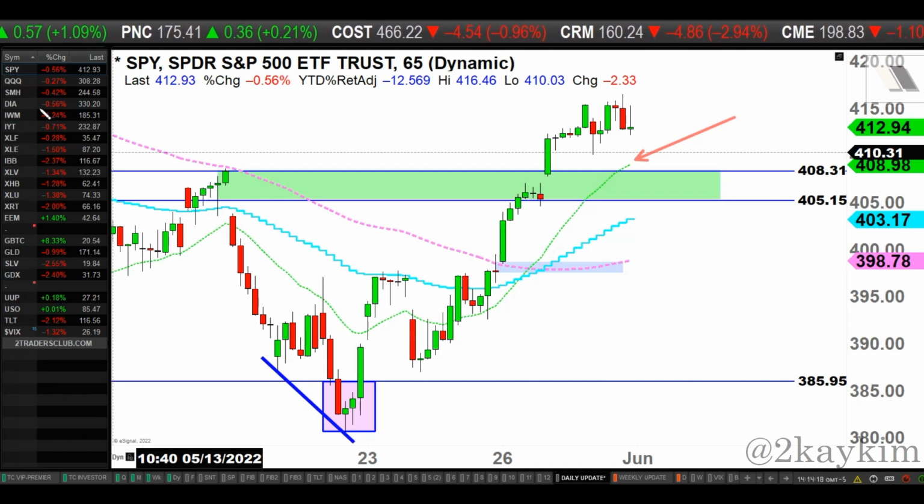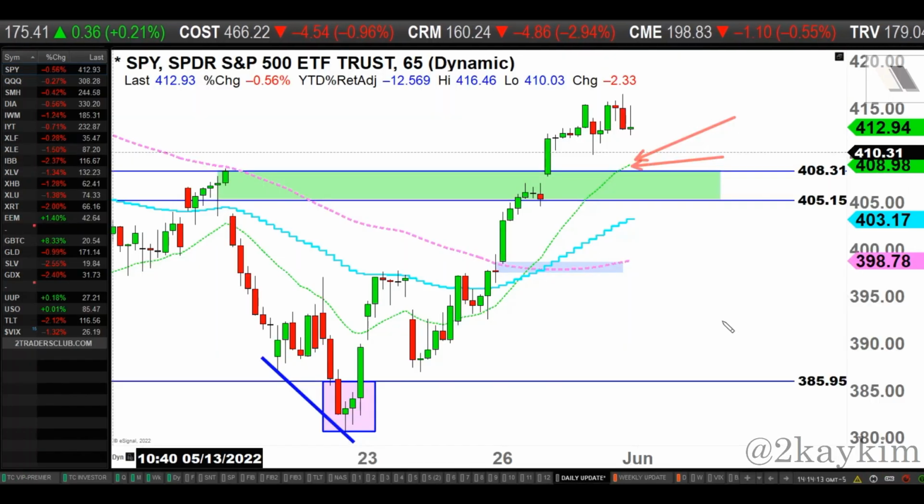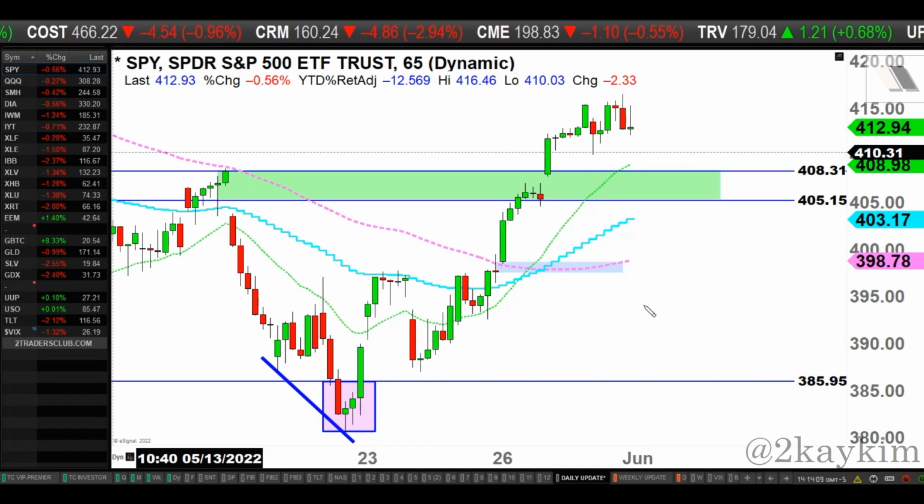All the moving averages are currently supporting the buyers. You can see the micro term rising. We've got the short term also rising. The midterm is slightly curling up here a little bit, but I would have to say that it's still kind of in the neutral zone in the midterm.